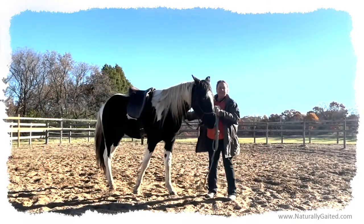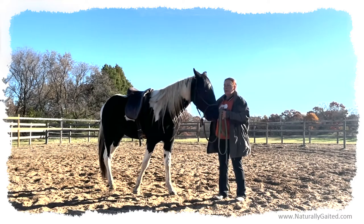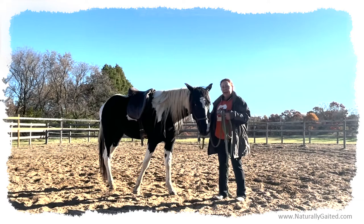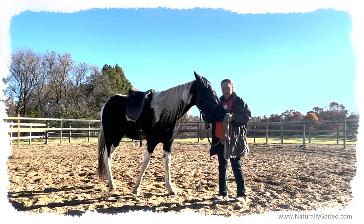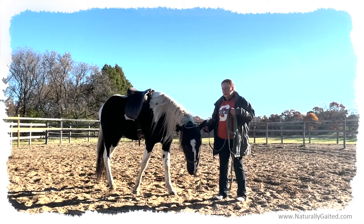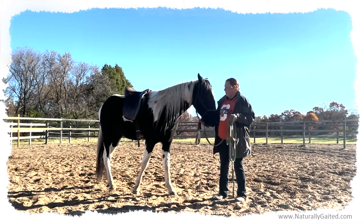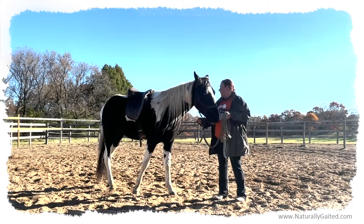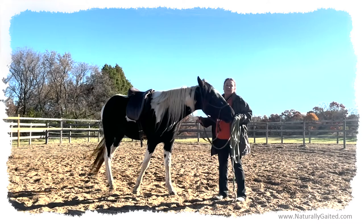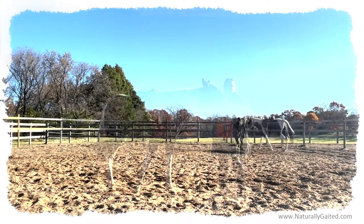Third day lunging. First day I lunged him with just the halter. Second day I added the bridle and the halter. Today we added the saddle. I did not add the bridle and the saddle, just the saddle, because we've never had a saddle on before. So we're gonna take it really slow. Relaxation is the key. Started a walk, and then from a relaxed walk, we'll increase the tempo and see where we go.